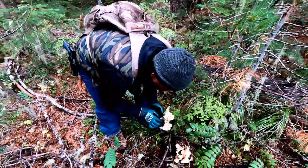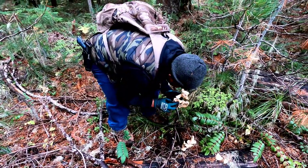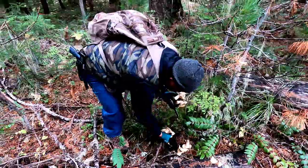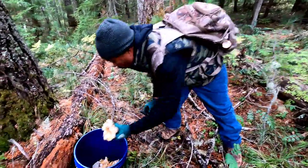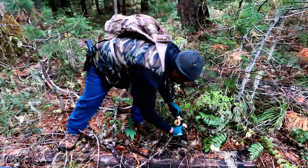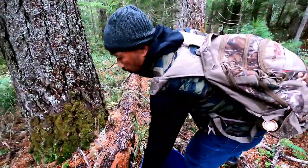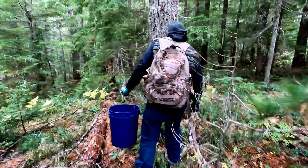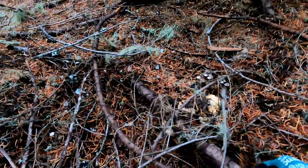Make sure the camera is right on me. Coming to here, there's a couple of Chanterelle right here. Big one. Nice big Chanterelle. Right there. That's a big one right here.